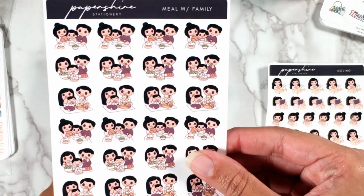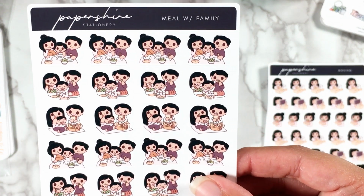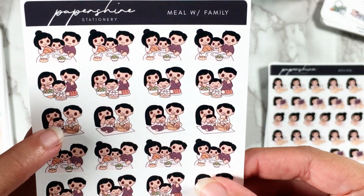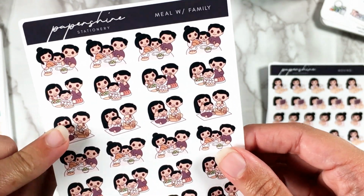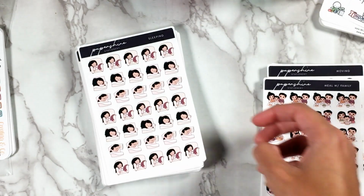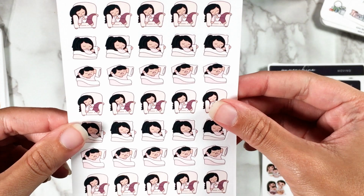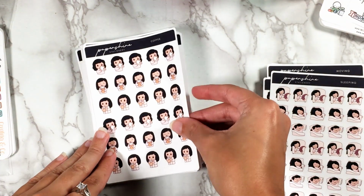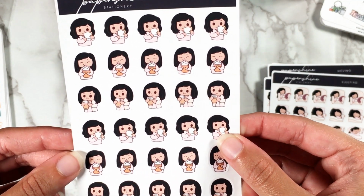Anyways, here we have Meal with Family. This is super cute. I was going to use this to mark when we were eating with Aurora. Definitely the picnic, because we went on several picnics, so I can use that. I think we only ate at a restaurant once, and I have a different sticker in mind for that. And then sleeping. Again, I always need more nap stickers, so I'm glad I got these and that they're a good size. Coffee, obviously. So there's that.